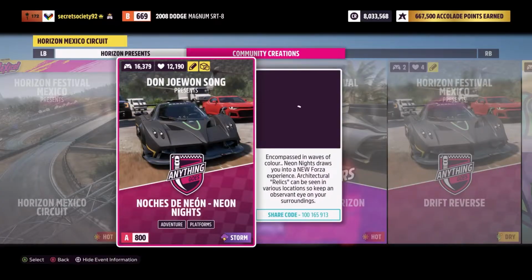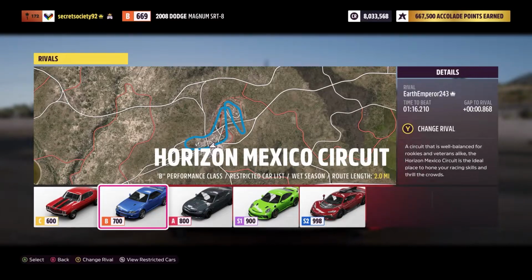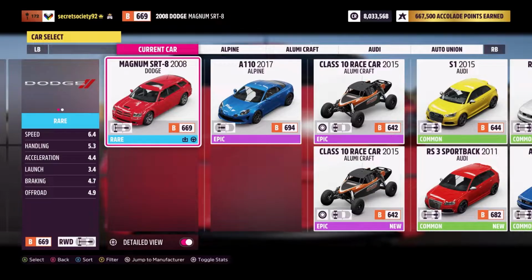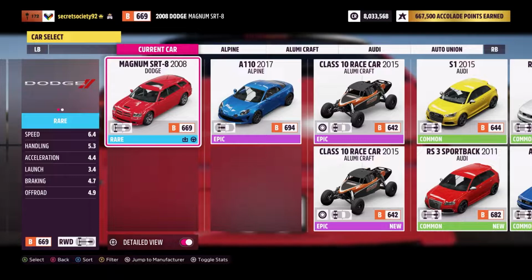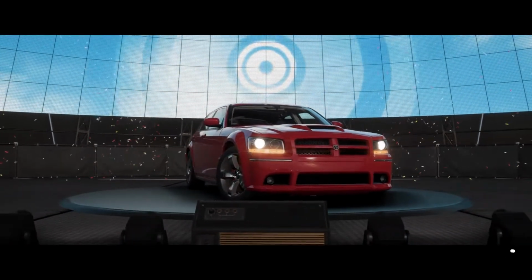So let's look at the stats. We're in high-end B class, which is pretty good. As you can see, speed, acceleration and braking are pretty good. Handling is also on the high side, which is unexpected given the amount of weight this has got going for it. Launch could be better, but then again it is a rear-wheel drive, high-powered car, so that's to be expected. On the whole, the stats are fairly solid, so this should be a good car to drive around the track, but also on normal roads.